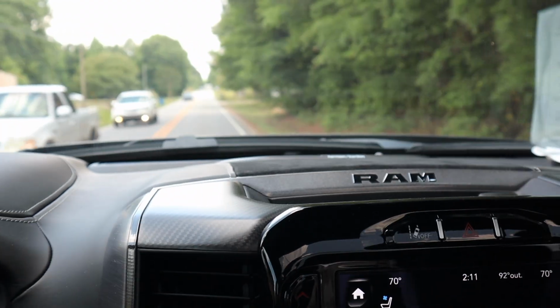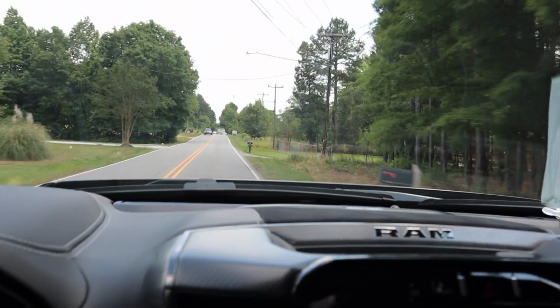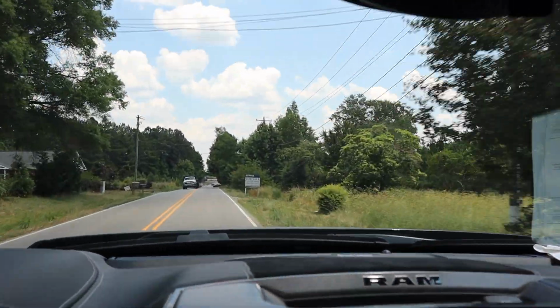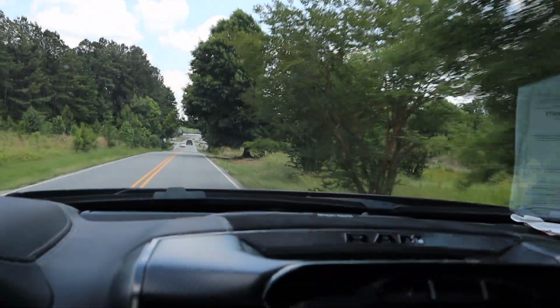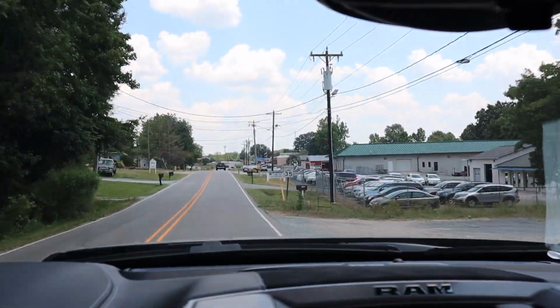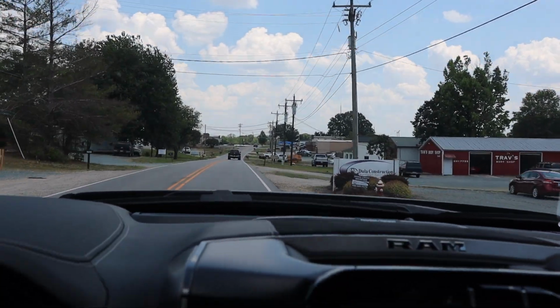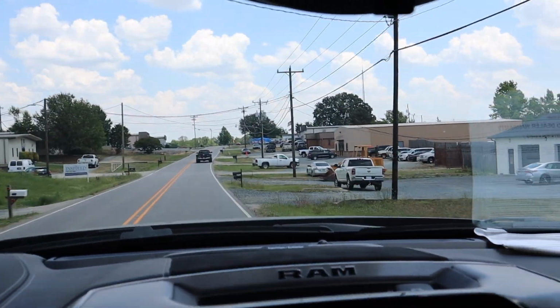Let's do it. Here we go. Holy crap, it throws you into the seat. We got a freaking TRX here today for a review. Holy crap, I got thrown back into the seat with that. 6,400 pounds, 6,396 if you want to go by the numbers. 6,400 pounds, cannot beat this, man. This is a blast to drive, man.